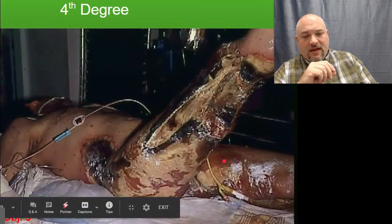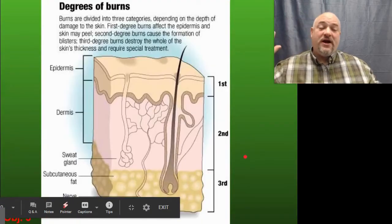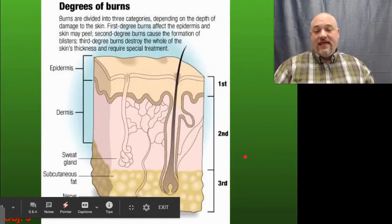This next image is a 4th degree burn. I'm not sure how this one occurred, but this one we did get through and into some of the muscle. So you probably don't want to look at this if you're at all squeamish. About these other ones, but 3, 2, 1. We can see here, I got into that stuff. All right, open your eyes. We're done looking at the gross stuff.